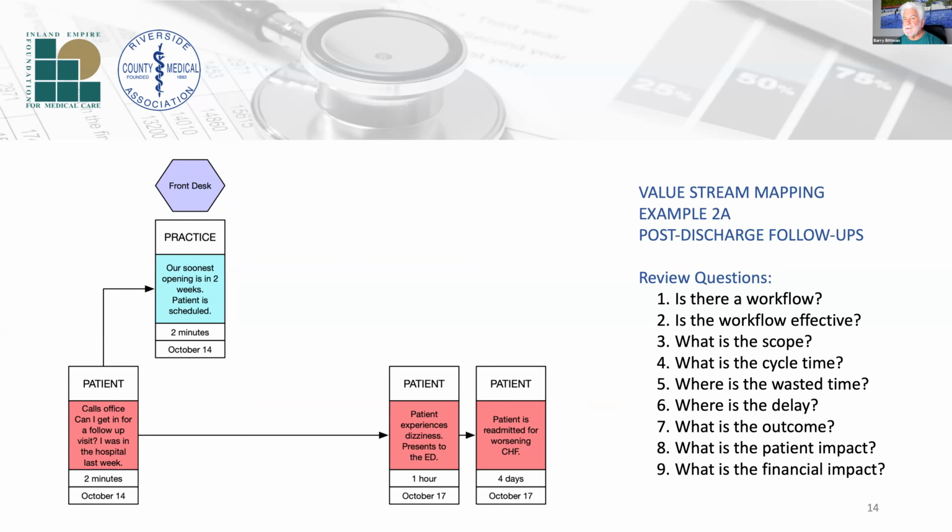Was there a workflow? Absolutely. Was it effective? No. What's the scope? It's really start to finish. It's October 14th through 4 days after October 17th when they're admitted. The cycle time is long. Lots of wasted time in the middle, delays that shouldn't have happened, a poor outcome. And the patient impact? Another hospitalization.